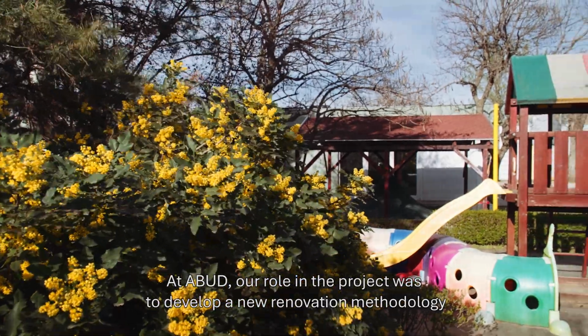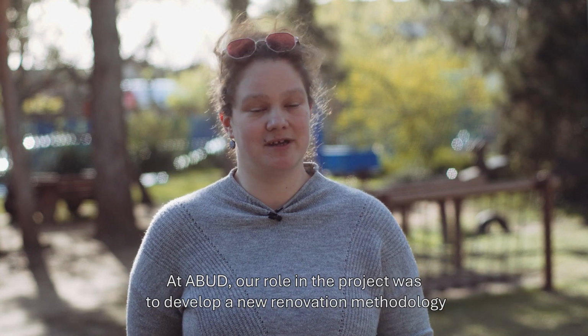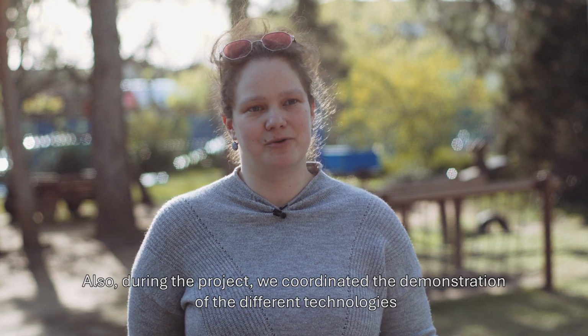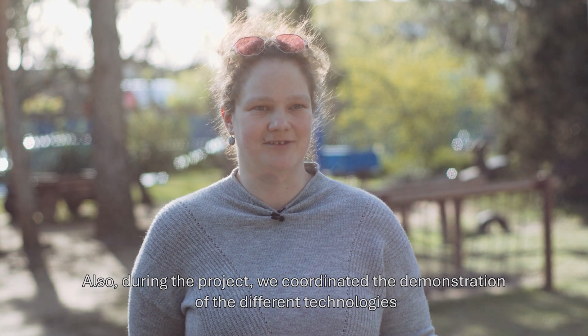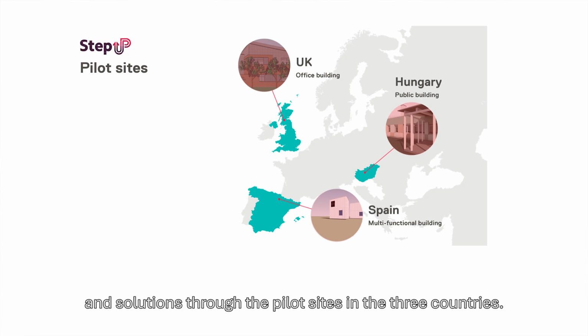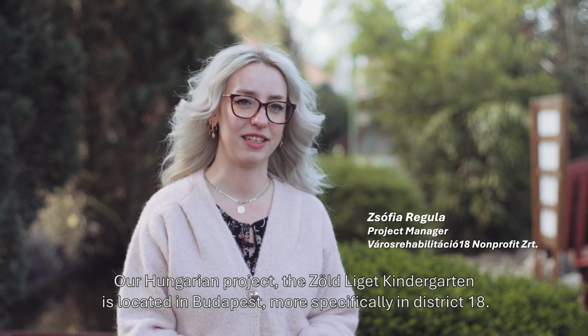As StepUP, our role in the project was to develop a new renovation methodology that takes advantage of industrialized solutions and integrates life cycle assessment and stakeholder engagement strategies. Also, during the project, we coordinated the demonstration of the different technologies and solutions through the pilot sites in the 3 countries. Our Hungarian pilot, the Zöld Liget Kindergarten, is located in Budapest, more specifically in District 18.